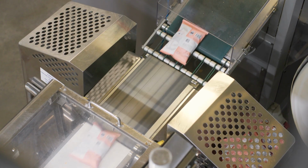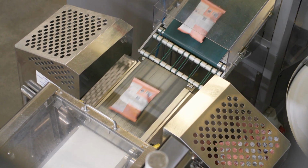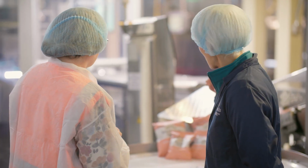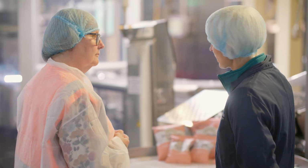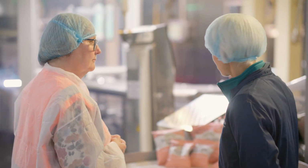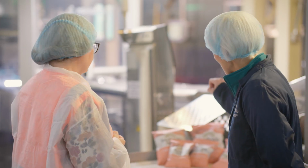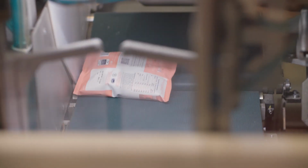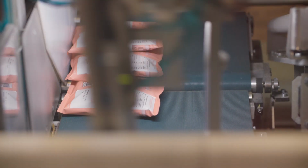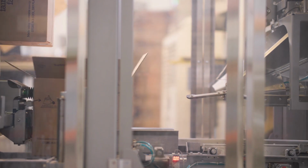It goes through the seal checker. So the middle kit is where it checks the weight and seal for any leakage. And if it does come across any faulty packs, it gets rejected on the side with the air blow. And the ones that pass the quality check go through the case packer and through the tape machine, which seals the box, and there's a label applicator at the end.